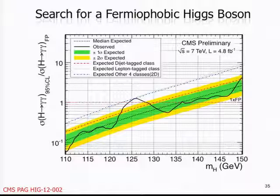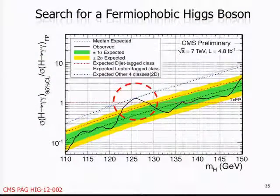We made a fermiophobic analysis. This is driven essentially by gamma-gamma, and this is what we find. This is the limit at 95% confidence level for a fermiophobic Higgs as a function of mass. Oh, as you see, well, this guy survives. At least it's not excluded at the moment, that particular point, which happens to be around 125. So the thing is open, the floor is open, and we should know very, very soon. Okay, well, this is just to point this one again.